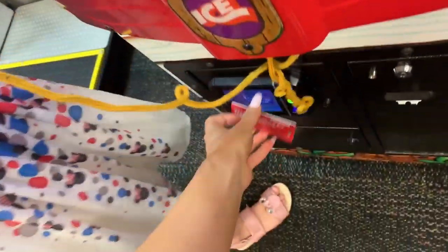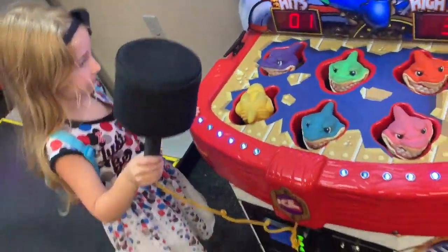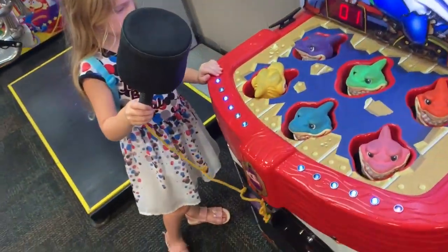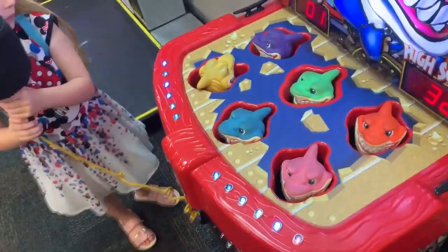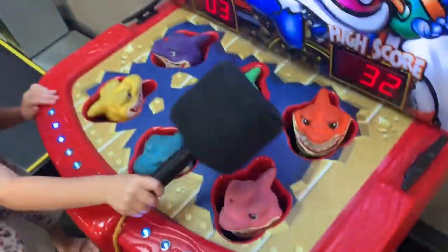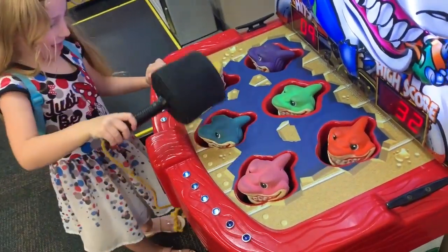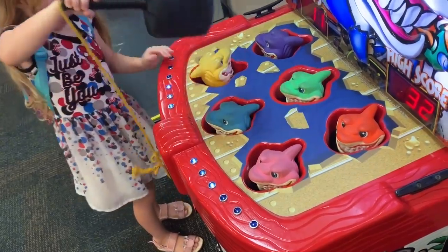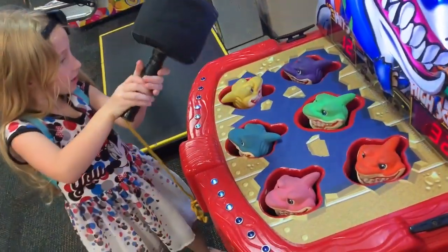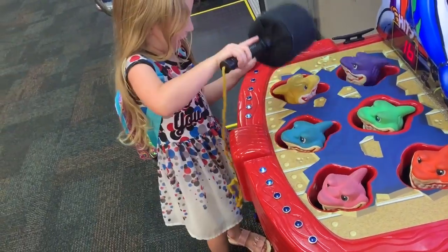All right, so when they pop up, you gotta hit them, okay? Ready? Which one's gonna come up first? Oh. Oh. Get him! Get him! Get him! Get him! Get him! Quick, get him! The big one! Blue! You're doing good! They're fast!